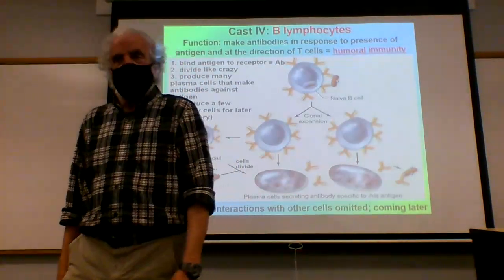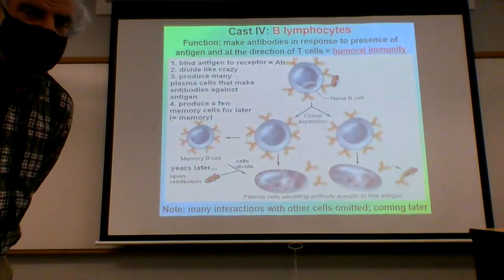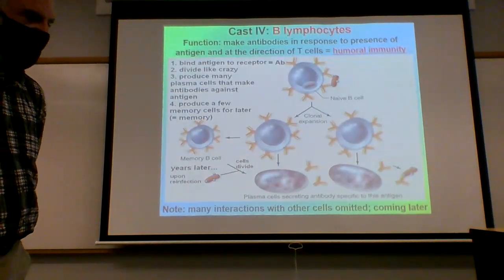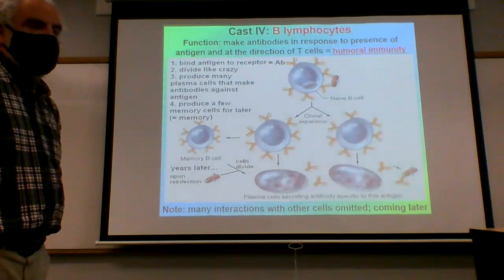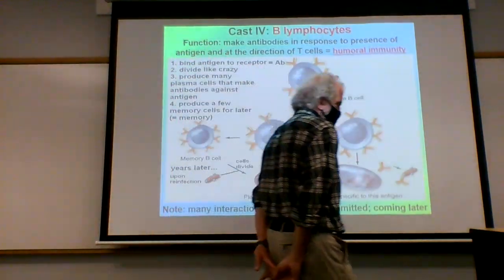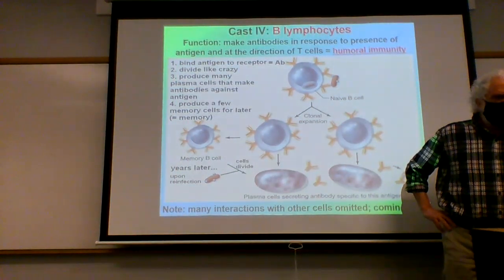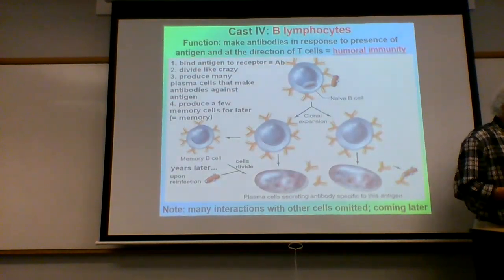But memory B cells, they're able to, upon reinfection, begin immediately dividing and secreting out antibodies, and you've got a really effective immune response. So I've been inoculated against smallpox. You haven't. And so in the event of a smallpox outbreak, I have hopefully memory B cells that will provide me with an immune response. The truth is, I think that as long as it's been, my memory B cells probably aren't all that functional. Regardless, that is the way it does work.